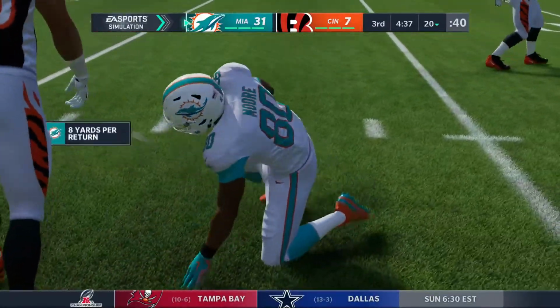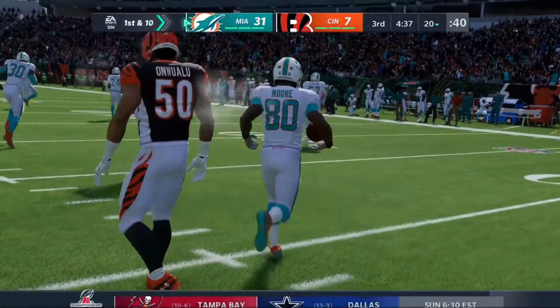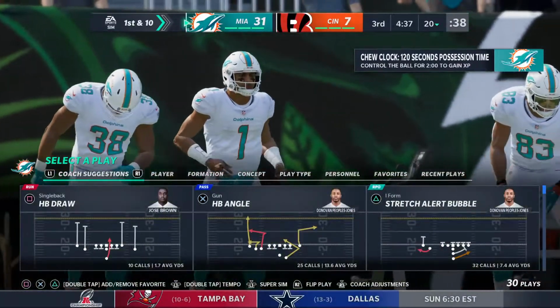Almost outkicked his coverage there. 48-yard punt, but 10 on the return. And it'll be Dolphin football.